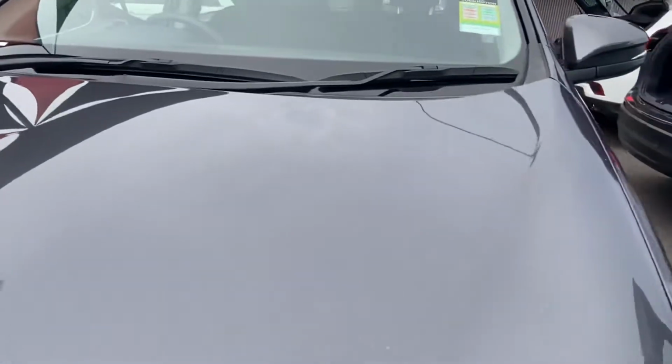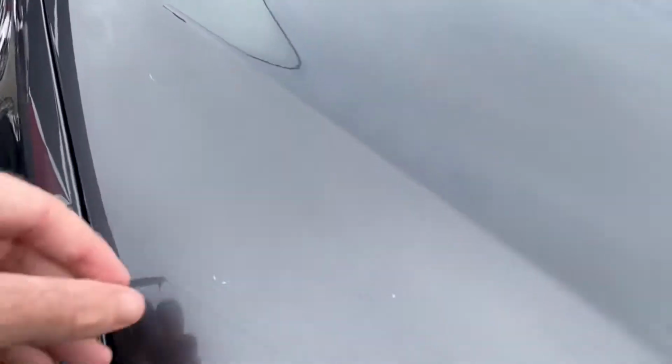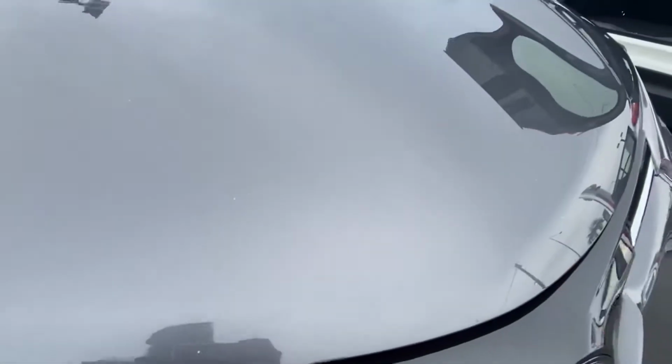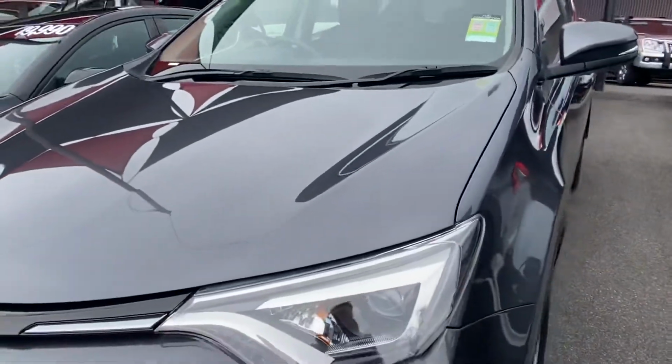Across the bonnet, making sure there's no major dings or dents or scratches. Just a couple of tiny little stone chips there. So these type of things can be brush touched before delivery. But as we can see, overall, very straight, very tidy.